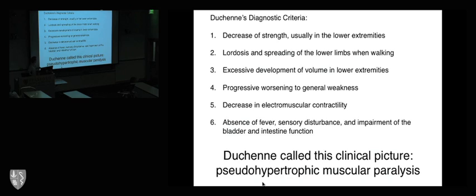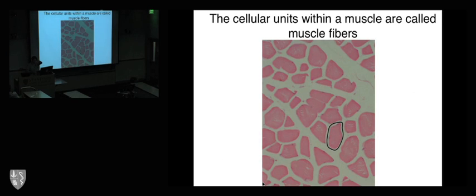One of the interesting features of his name is he says pseudo-hypertrophic as opposed to hypertrophic. This is because when he looked at a biopsy specimen of these patients, he noticed that instead of having classical hypertrophy of their muscles, they had something else. But before we get into what the histopathology looks like, I just want to teach you quickly about what the normal muscle histology looks like.